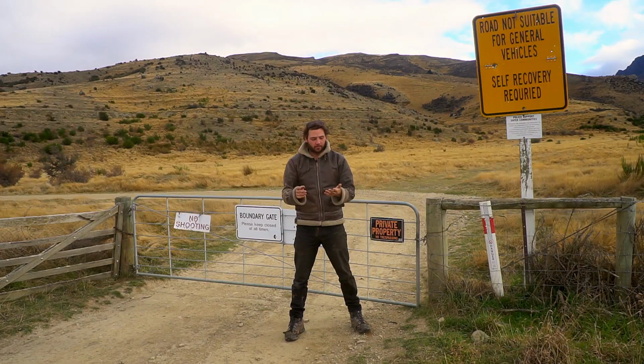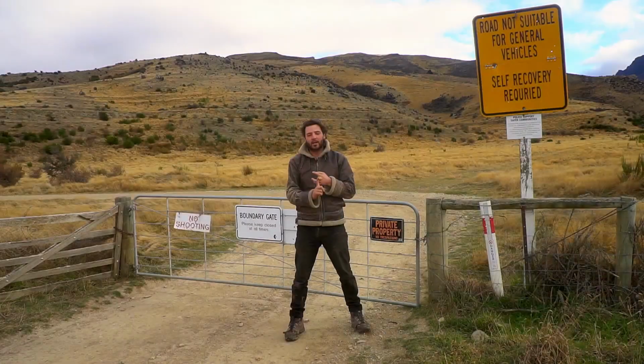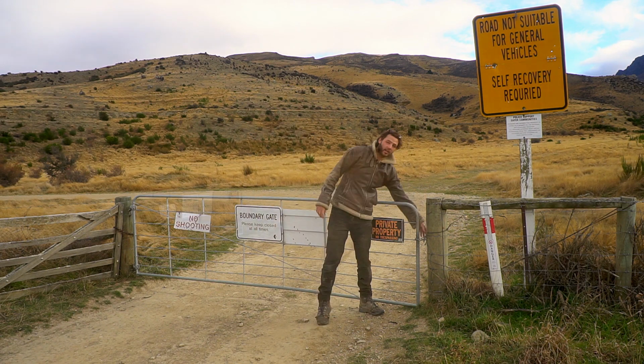with company today. We've got Rich from 4x4 Explorer, and I'm riding in the good old 2004 Land Rover Defender. So it should be a wicked ass time. First of all though, open the gate and we'll just head on out of here.